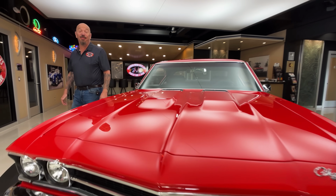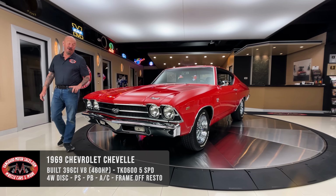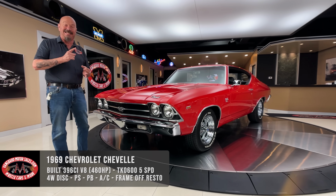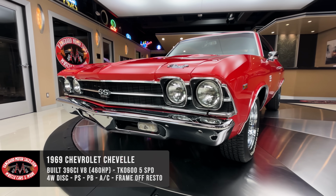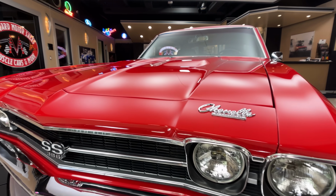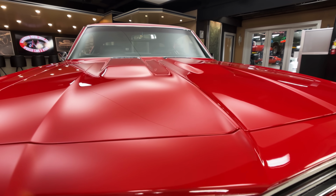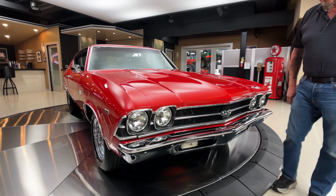I'm Greg, and this is one of my favorite cars, the 1969 Chevelle with a big block under the hood. It's got power steering, power brakes, and air conditioning. The bottom of this car is absolutely gorgeous also. You gotta stick with us to the end of the video. We're gonna put it up on the lift and show you how pretty the bottom side is. It's even got four-wheel disc brakes, man.